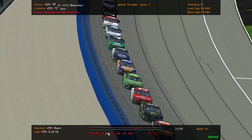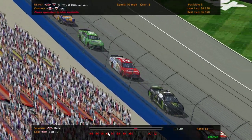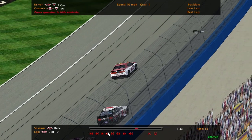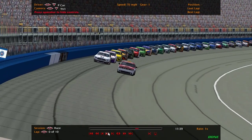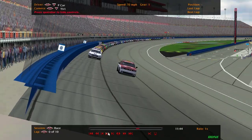Matt DiBenedetto, Kyle Busch, Chris Buescher, Chase Elliott, and Kyle Larson will come out of stage 2 with more stage points towards the championship. And we'll be back here for stage 3 in just a moment. But first, let's take a look at the replay of what put us under yellow here at the end of stage 2.